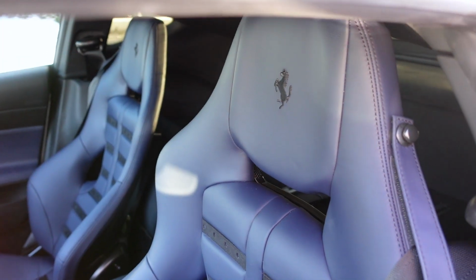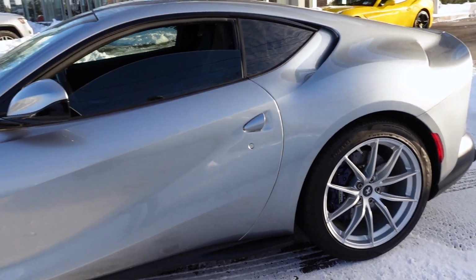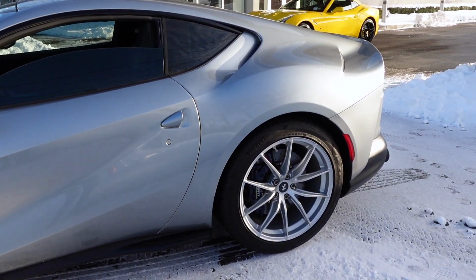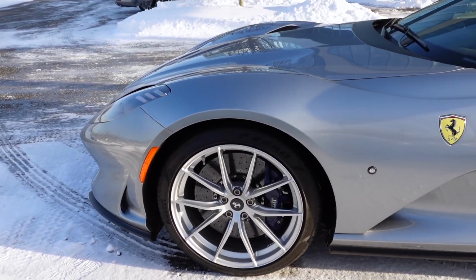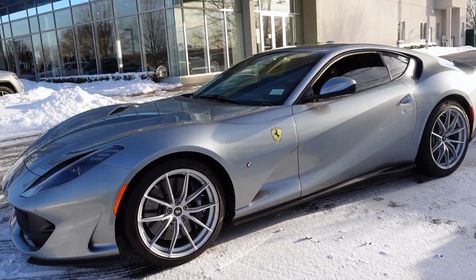I want to know, do you guys like this spec, or would you pick a different one? Personally, I think this is a great spec, but it's just not my style. I wouldn't go with Rosso Corsa, but I'd just go with something a bit more bright and loud. Maybe blue Electrico. I know that looks great on this car, but this spec just isn't me.